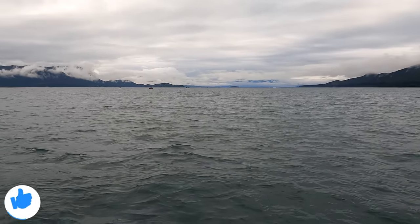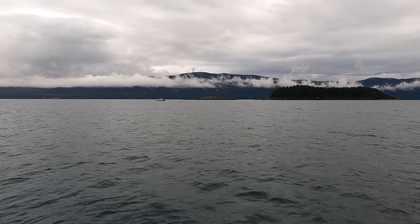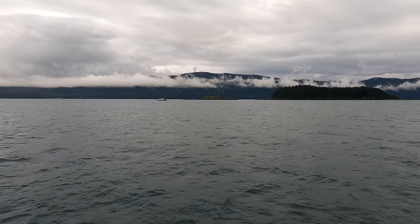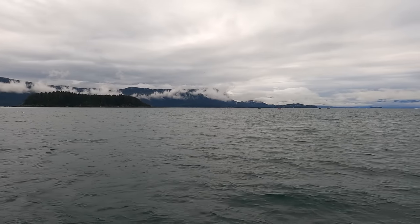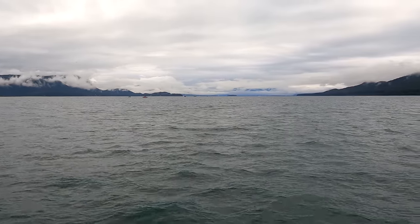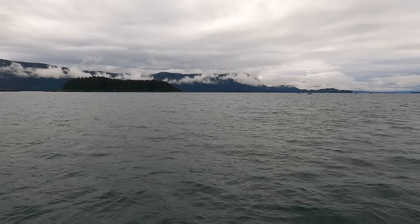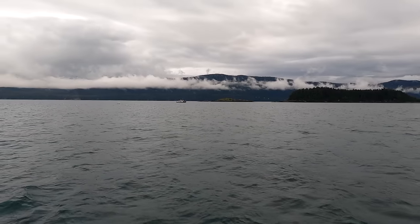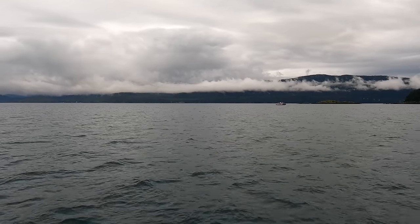Very active in the area. Over there again. Way up. Birds are moving, so they're probably right here, getting closer. He's just going really slow. Look at it. You still see a little bit of him. He's hanging at the surface.